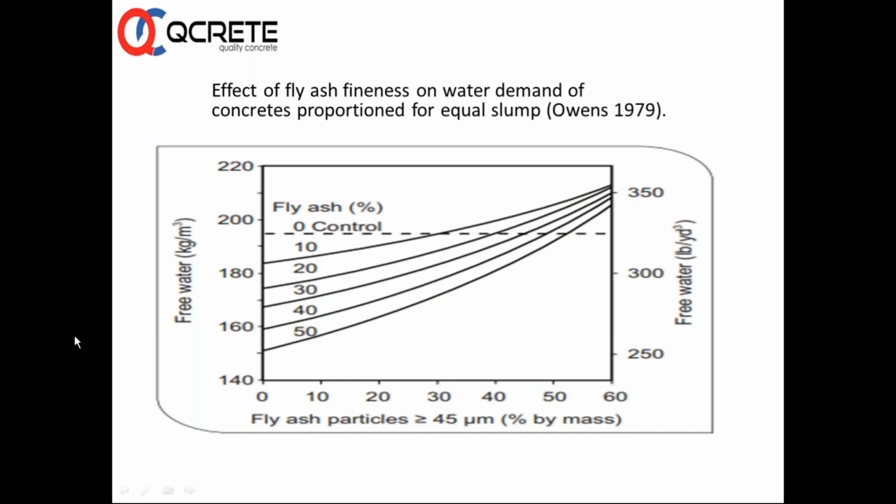The free water content required to produce a certain slump or workability reduces. And here you can see when the fly ash particles are thicker and thicker in size, then the water demand will be more. When the fly ash particles are finer, then you come to the left hand side here where your free water content reduces. So it is a thumb rule that when you are changing an OPC mix to an OPC PFA mix, you have to reduce the water content. There are some people, some scientists, who just want to do the trials and use the concrete as though they are using an OPC mix. It is not going to work like that.